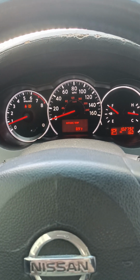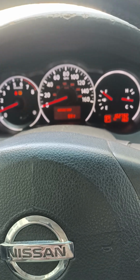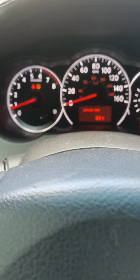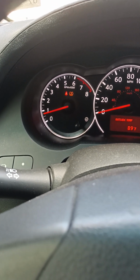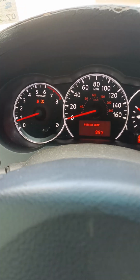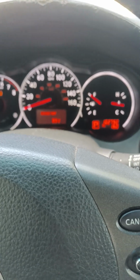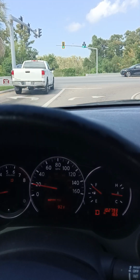And so yeah, put the scanner on. If it tells you the speed sensor is bad, that's what you need to fix. If your fluid smells like it's burnt, then maybe your transmission is bad. So my transmission is good. I just tried it. It's actually going well. I'm going to test drive just so you can see how it works.